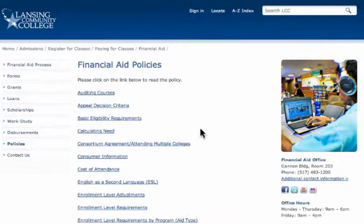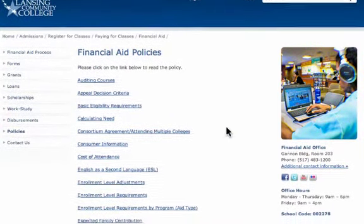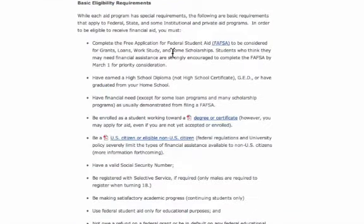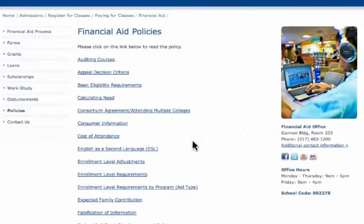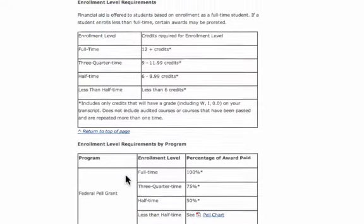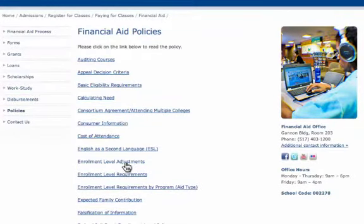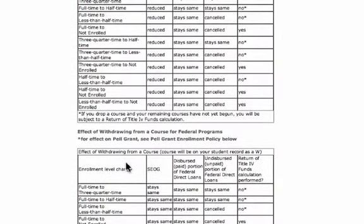Students who understand and follow the financial aid policies will avoid common mistakes and misunderstandings. There are policies regarding basic eligibility requirements, such as the need to file a FAFSA and declare a qualifying program of study, how being full-time or part-time determines the amount of aid you can receive, and how dropping and adding classes can immediately impact your eligibility.